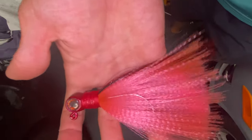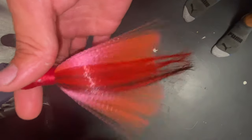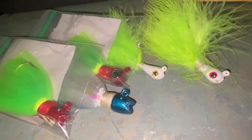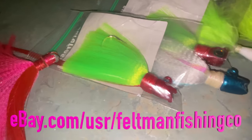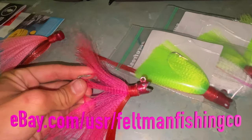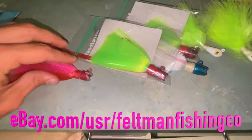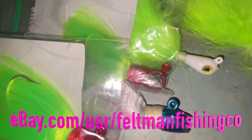Super solid looking, guys. I think they really did turn out beautiful. And I am super excited to try this one out as well. I've got a ton of new colors coming in all the time. I will be releasing new colors weekly, guys. This is, like I said, the one that got chomped that day, the exact same lure. But these are all the new ones right here.